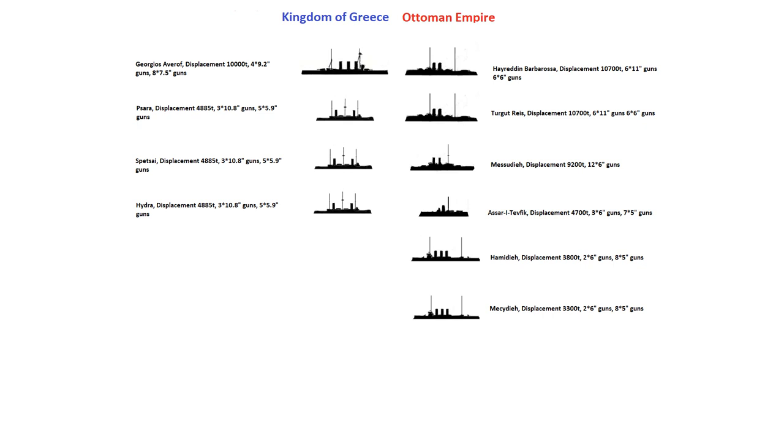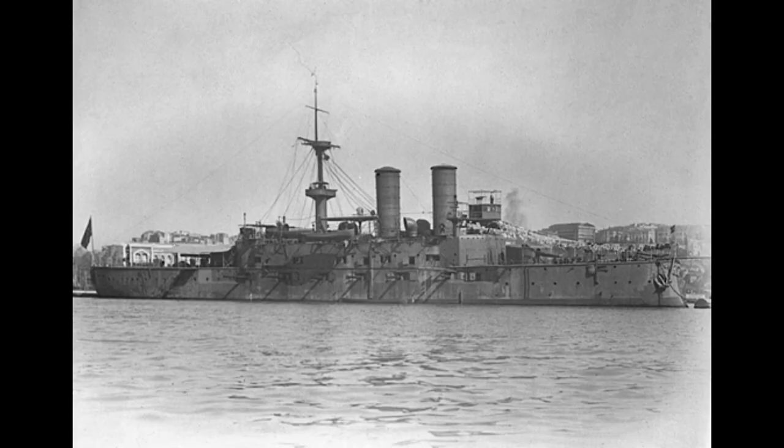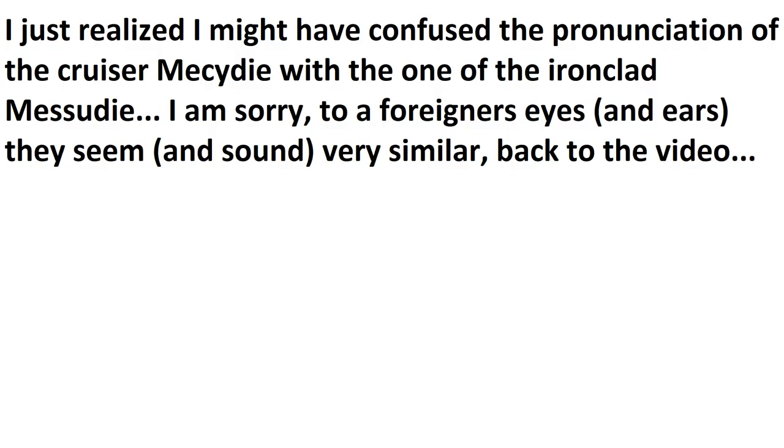The Ottoman fleet outnumbered and outgunned the Hellenic fleet. The Ottoman battle line consisted of two pre-dreadnought battleships of the former German Brandenburg class. The two battleships were the flagship Hayreddin Barbarossa and Turgut Reis. Two modernized ironclads, the British-built Messudiye and Asar-i Tevfik, and two protected cruisers, Hamidiye and Mecidiye.